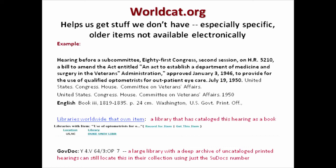Now you have a known item, but you don't have it in your library, and you haven't been able to find it electronically. What WorldCat also tells us is that Duke University has cataloged this in their library. Often libraries do not have their government documents cataloged in their actual catalog. Some do, but many don't.